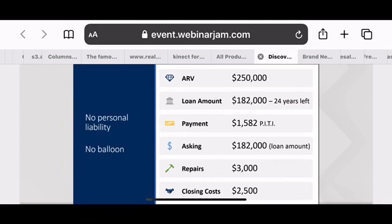And as many times as I can, I don't put in any balloon. The balloon is when it's all due and payable sometime in the future, and I try my best to avoid them. But if I do have a balloon, it's going to be several years off.